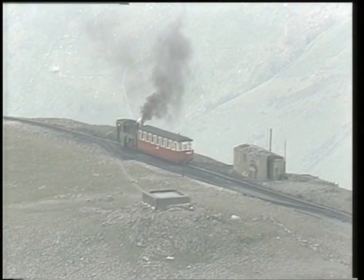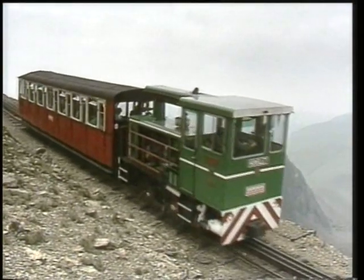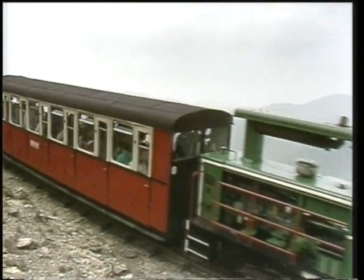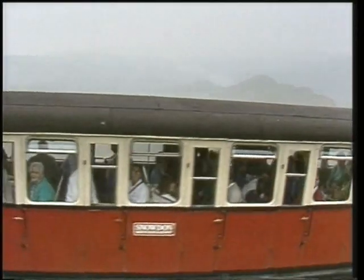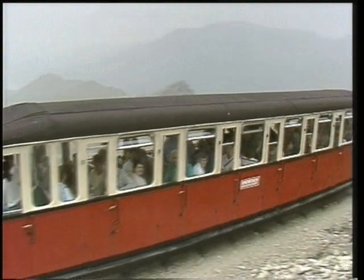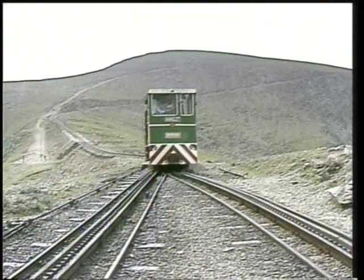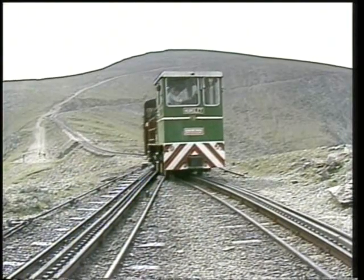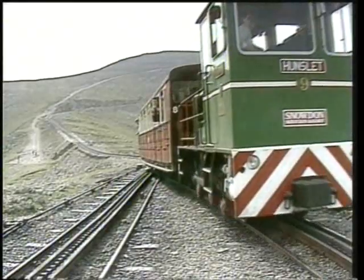Although the mainstay of motive power is steam, the railway wanted the flexibility and economy of diesel locomotives. So Hunslet's were asked to build 2 320 horsepower 4-wheel diesels, which entered service in 1986. Diesel number 9, descending to Clogwyn, must pass the station loop before our patient, number 4, can continue on to the summit.